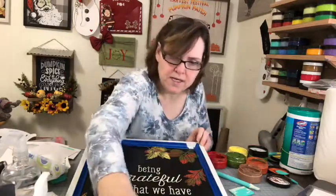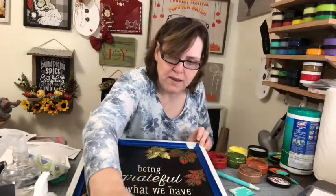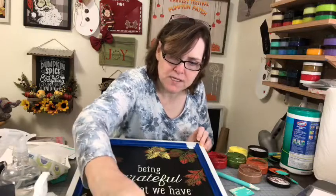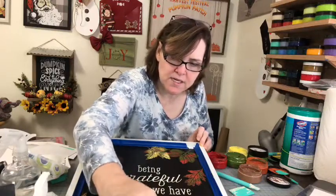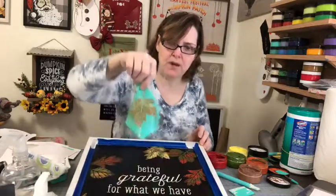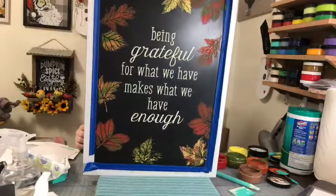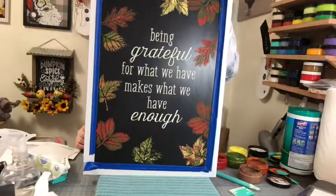Now let's blend it all together. Guys, this is just a lot of repeating the technique until you fill the space on these leaves to get the design that we're looking for. And I'm going to peel it up. Now look at that. It looks like an older leaf, so they're not all exactly the same.